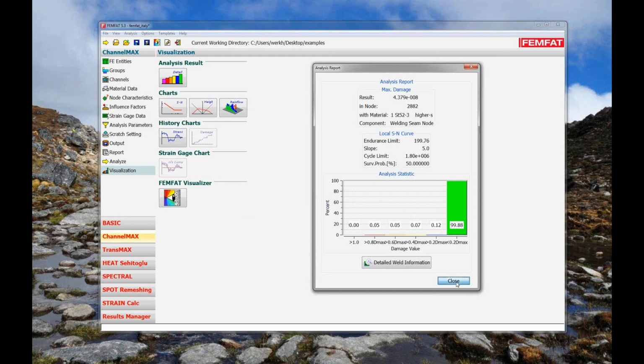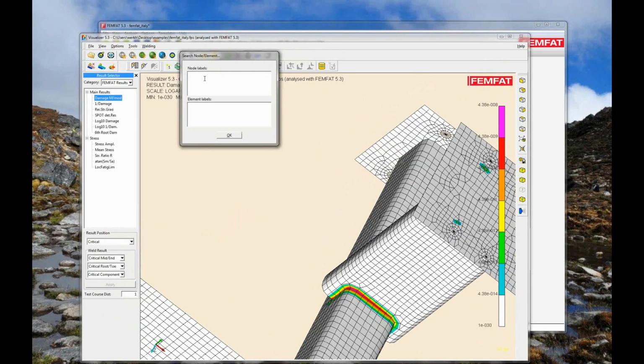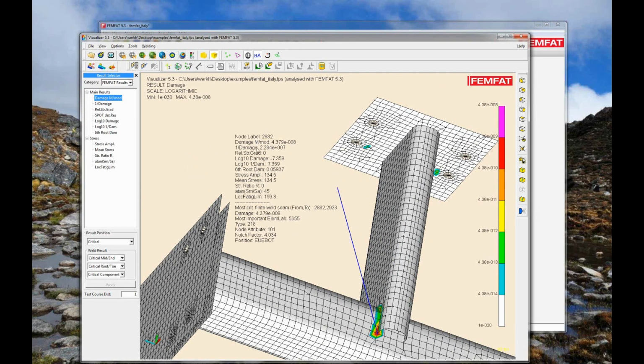In the visualizer we can directly check the node. Okay, it's right here. All the details of the analysis like damage, of course, stress amplitude and the mean stress. I already told you it is a pulsating load. So we have the critical weld seam line 2882, 2923, and the next weld seam line. These attributes can be interpreted by the engineer after training.